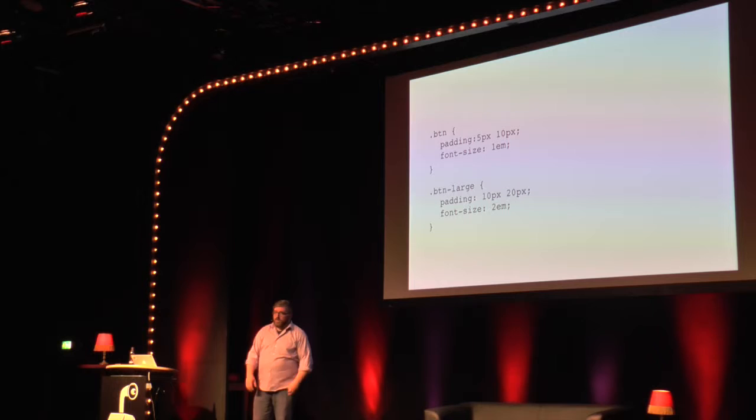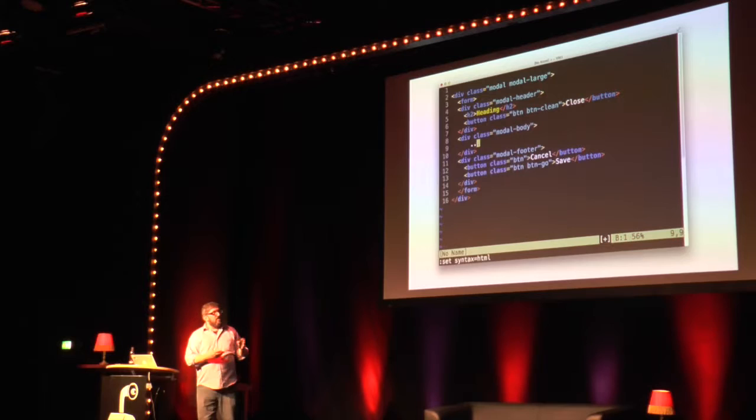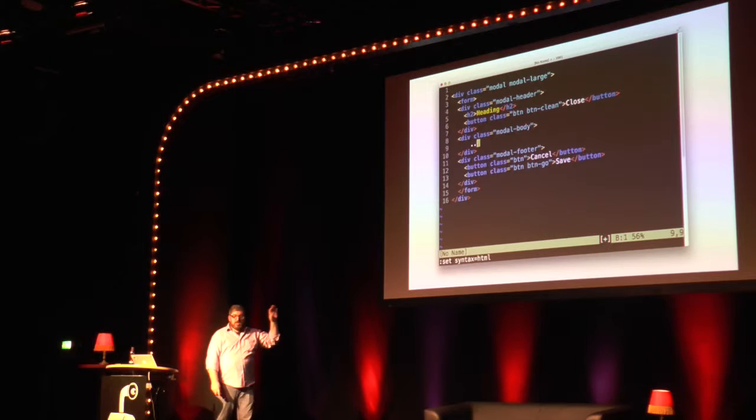So this is an example of that applied to a project where I have a modal, I've got buttons, and so I have my large modals. I've got my modal header that's part of my modal. I can see from here what is related to what. I know what belongs to what. This is very clear to me, so if I need to edit a button style, I can go to the button part of my CSS and find those types of things to work on.